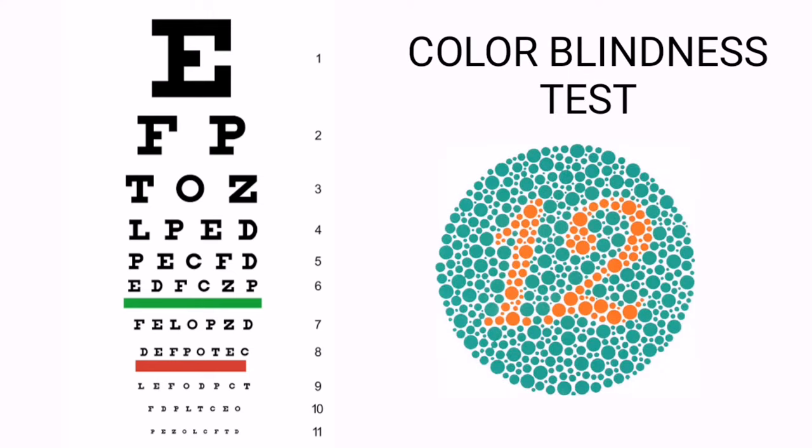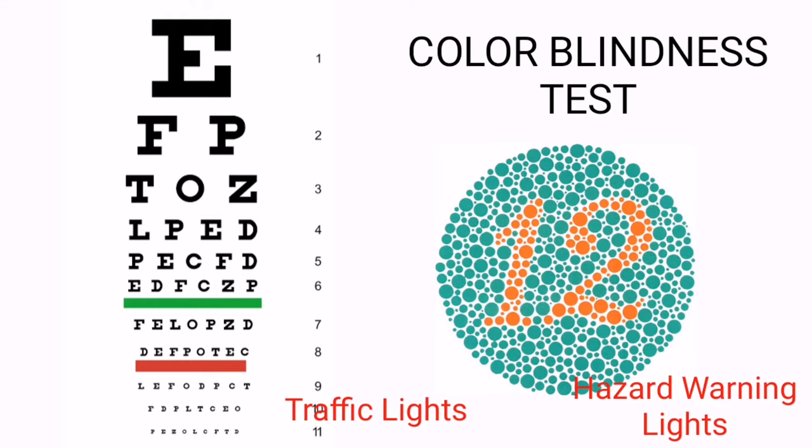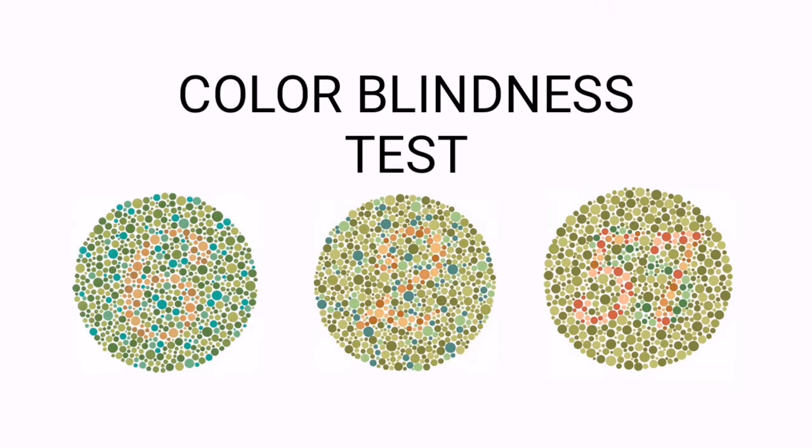Aside from the Snellen eye chart test, driver's license applicants must also pass the color blindness test. This test will help you recognize traffic lights, hazard warning lights, and emergency light indicators. Here are some examples of the color blindness test. Position yourself approximately 2 feet away from your monitor and take 3 seconds to study each picture and try to answer it. Enjoy.